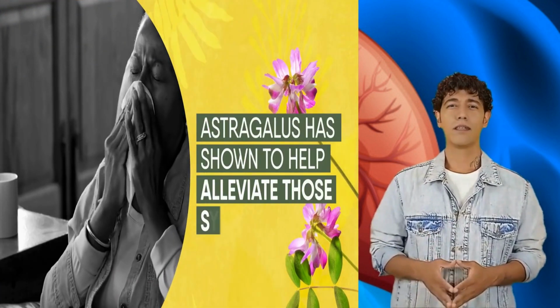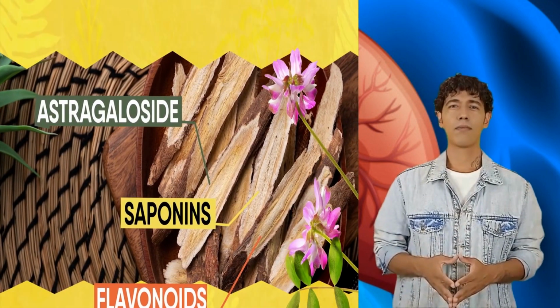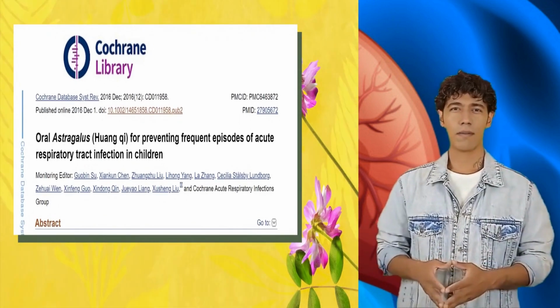If you usually have seasonal allergies such as hay fever, then astragalus has been shown to help alleviate those symptoms. The root of this herb has astragalosides, flavonoids, and saponins. These compounds are thought to be the reason astragalus can be very effective against the common cold.